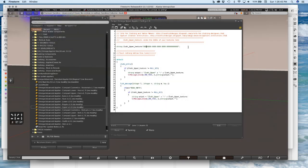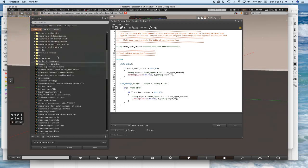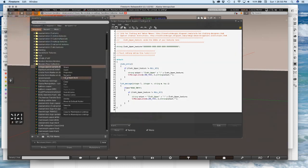All we need to do is pay attention to line 7 in the config code. That is it. We're just going to paste in a UUID and then we're done. Wasn't that easy? So here's our texture. We've already uploaded it. We're going to right click, copy asset UUID. That's all you have to do to get your UUID.